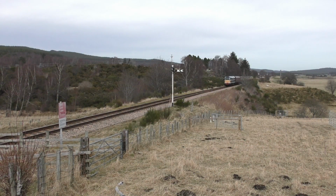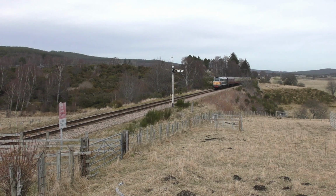Then this would be D5862 on the return leg, arriving back into Boat of Garten at 13:23.